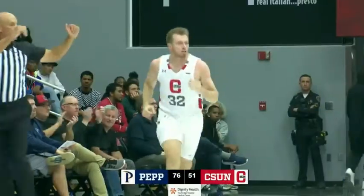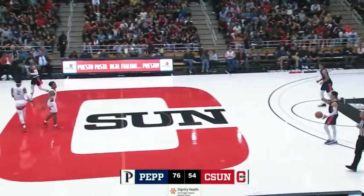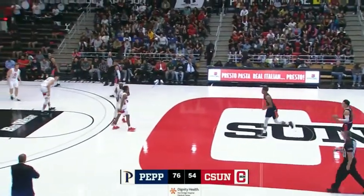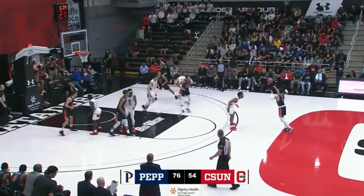Nice to see Herrick make that shot. A nice pass by Elijah Harkless. Good ball movement there on that sequence by CSUN to free up Herrick for the three out of just a step above the left corner. 76 for Pepperdine, 54 for CSUN.